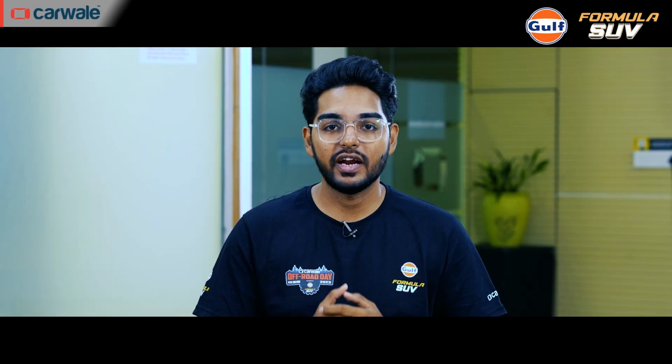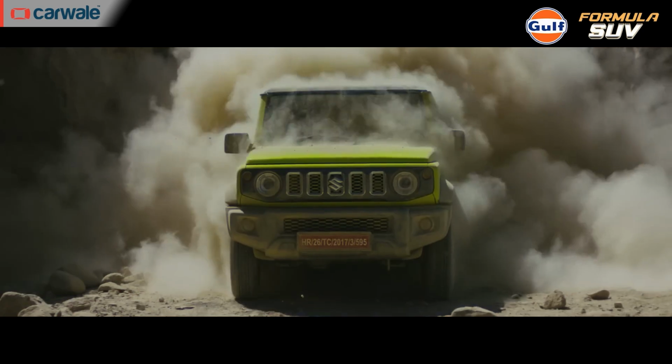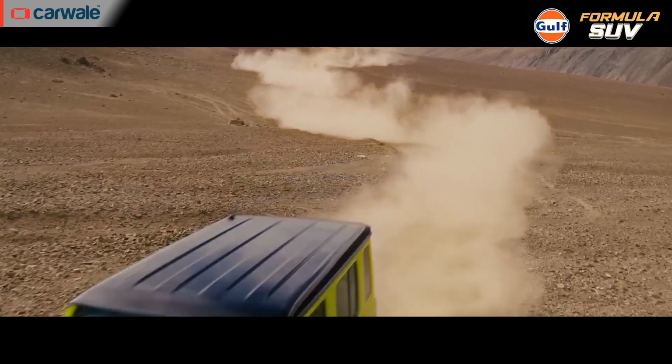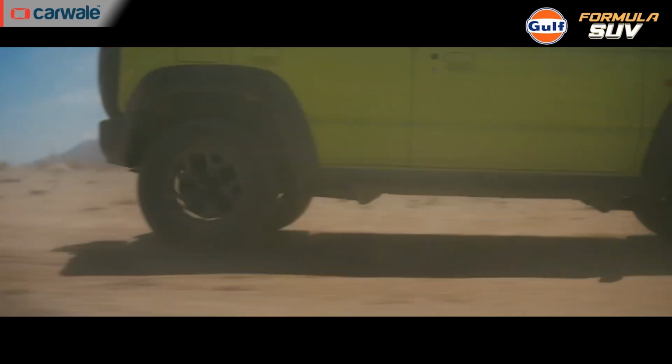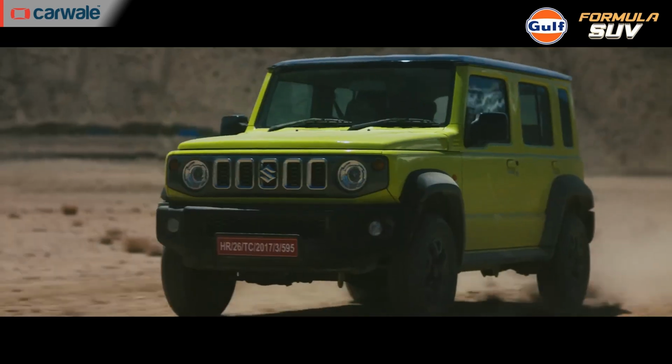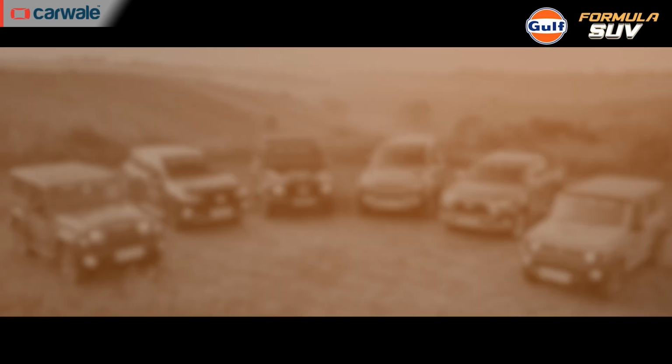Coming to the four-wheel drive system, now it is a lot similar to the all-wheel drive, but there is one key differentiating factor. Unlike all-wheel drive system where the driver has no control over where the engine is sending the power, in four-wheel drive, the driver can manually engage the four-wheel drive system depending on the road's condition and situation.